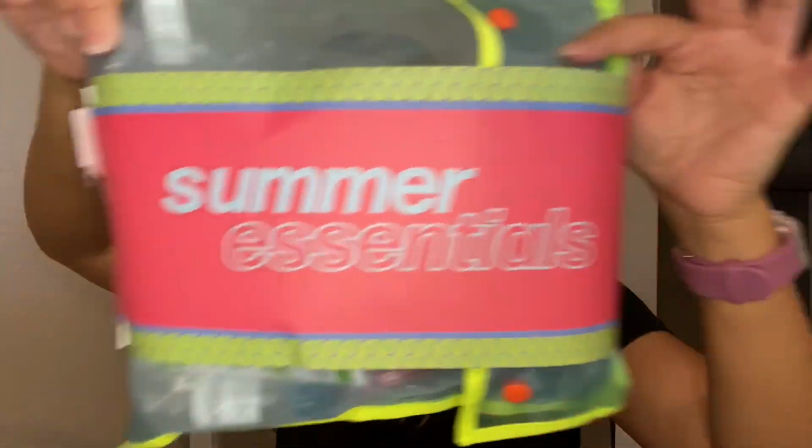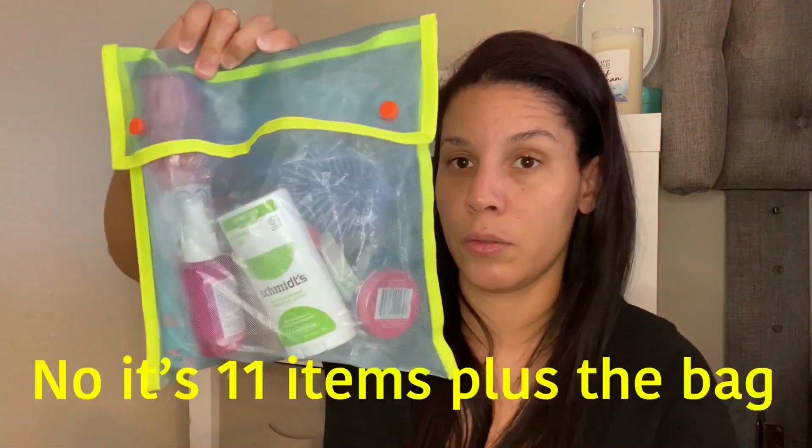So, I know summer's almost over, but we got summer essentials. This was $14.99 on Target's site, and they ship it to you for free. So let's see what's in the goodie bag. It does tell you on here what's in the bag. So there are 1, 2, 3, 4, 5, 6, 7, 8, 9, 10 things for $14.99. And you get a nice little, looks like a shower bag. Like if you were going somewhere, you could just take this to travel.